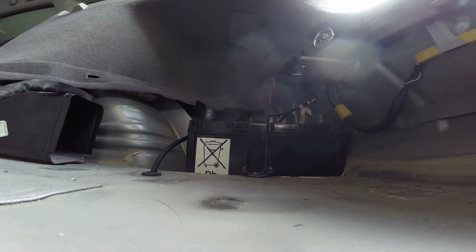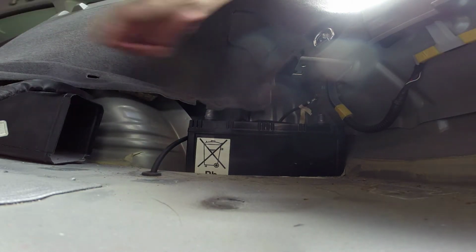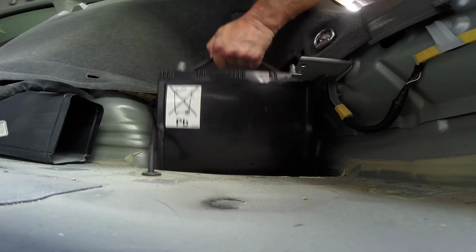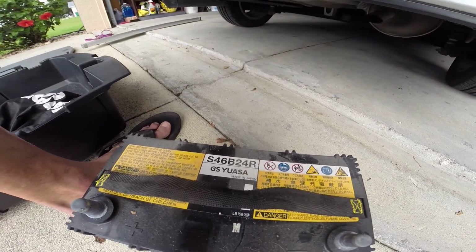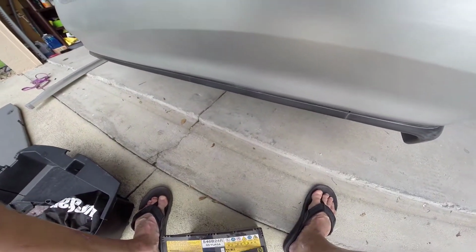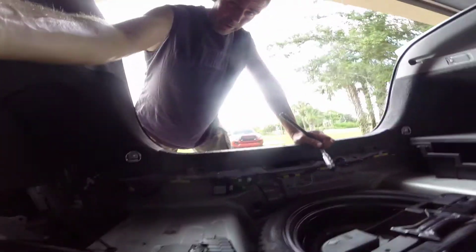Okay. Okay, there goes my clamp. At that point, I should be able to lift the old battery out. And I can. Alright, I'm not sure that's a genuine Toyota battery or not. I don't see Toyota markings on it. Right down there, you'll see the tray. So let me go get the new battery.